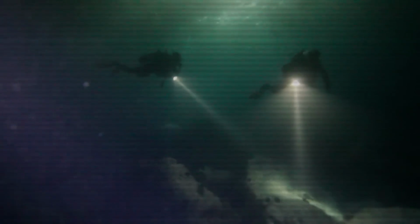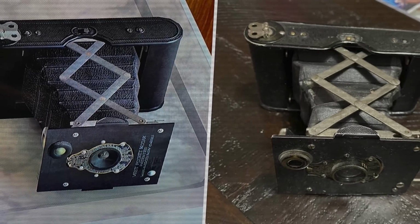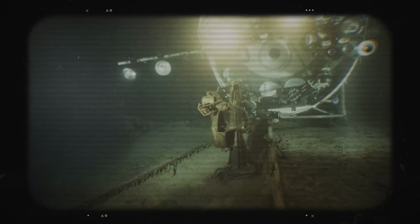It wasn't close to the ship's back. Scientists saw that it was a small square thing when the robots got closer. They turned on bright lights, but then there was a surprise, and it was a camera. An old camera from 1912 that people used to take pictures of their families. It was on the Titanic when it went down.